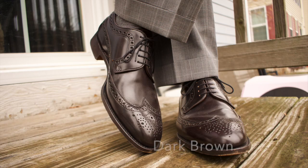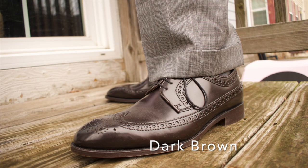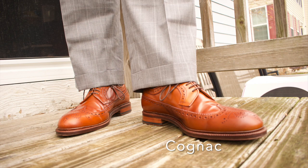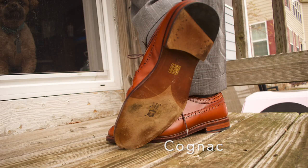The next section is the Longwing Blucher, also called an LWB. Barker makes these for Edward and James, and this is in really dark brown shell cordovan. This shell cordovan is actually sourced from an English tannery, which is really hard to find. Unfortunately, it no longer exists. They went out of business. The next pair is a pair of Meermins, and you can see my dog photobombed me there. This is in cognac shell cordovan coming from Shinki in Japan. Really exciting type of shell cordovan, and I just love the color on these as well.